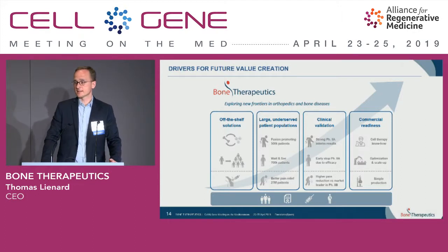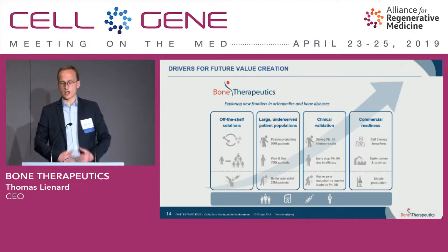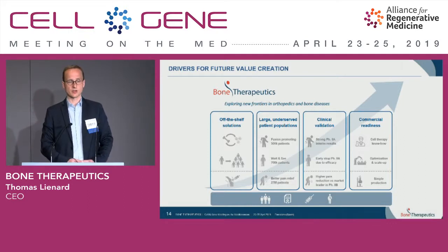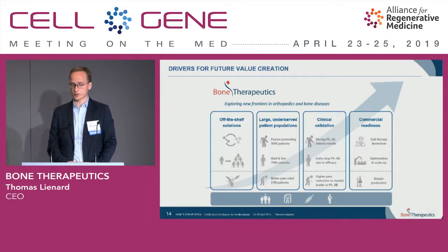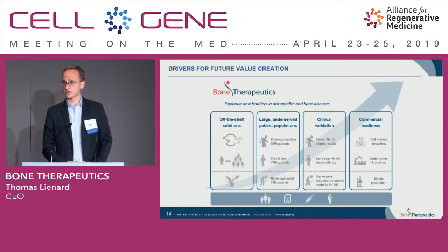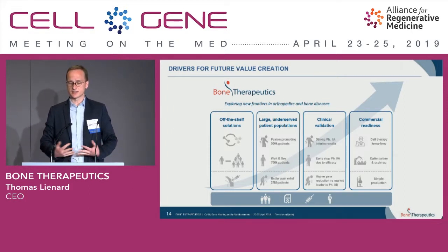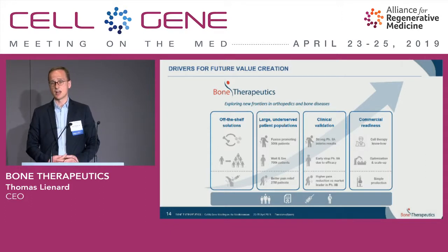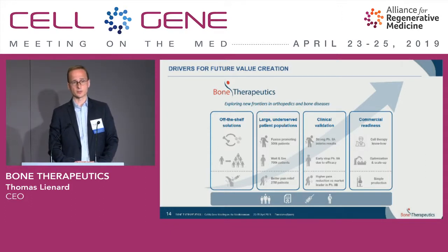So if we're looking at what we're doing, we're offering off-the-shelf solutions, and I don't have to tell you that for cell therapy products, off-the-shelf, easy-to-handle products are a must when you want to do more than clinical trials and you want to commercialize a product. So both with the allogenic product that has a high yield and is cryopreserved, and obviously the viscosupplement, we have off-the-shelf, easy-to-handle solutions targeting large and underserved populations.